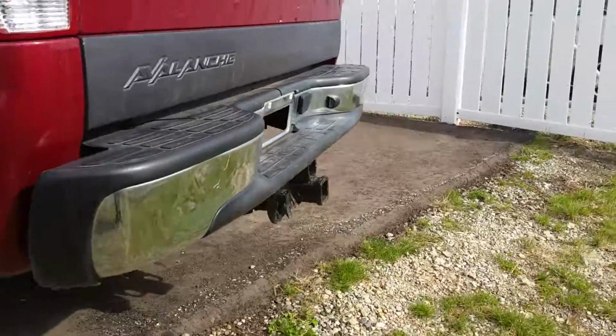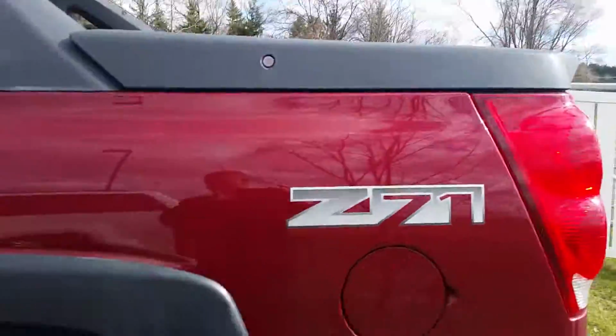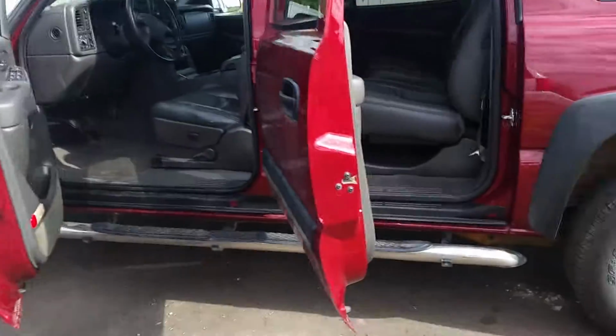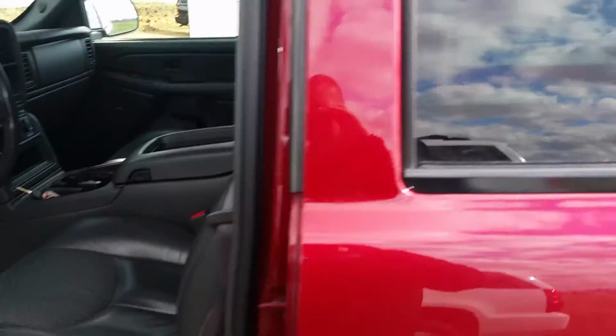It does have the tow package. It is a Z71, so it does have the off-road suspension. Again, the back seat's very clean. Tinted windows in the rear for privacy.